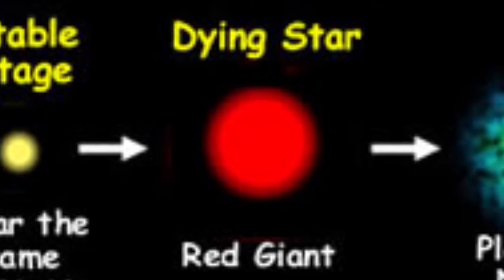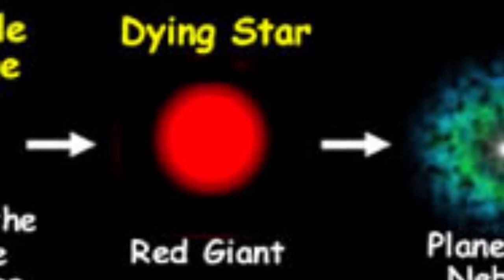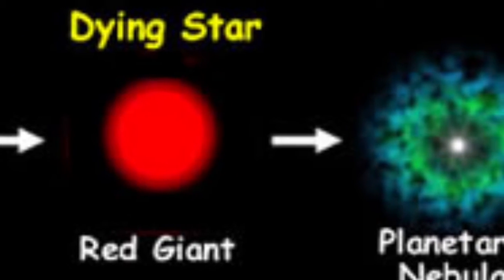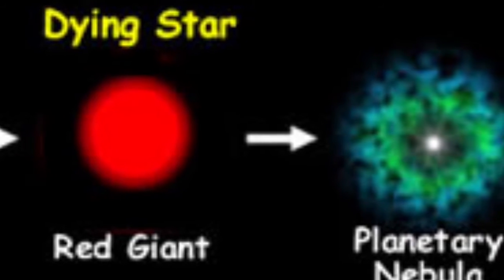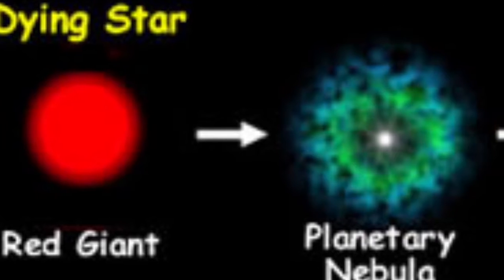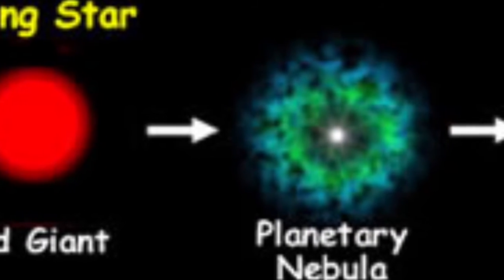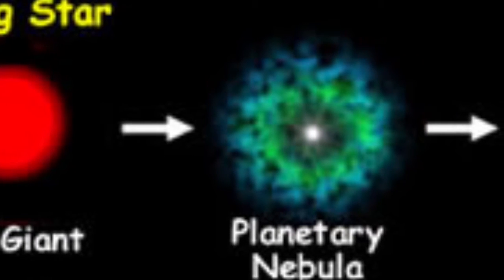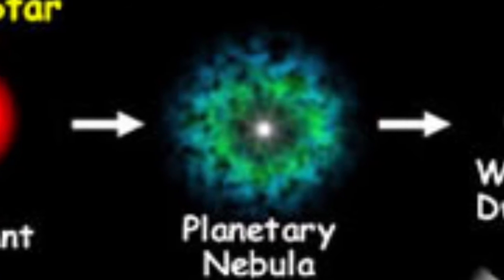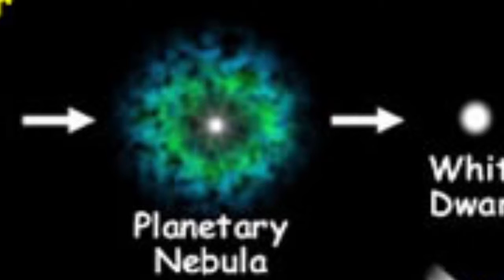Then, towards the end of its life, when it's used up most of its hydrogen, it begins to fuse helium into heavier elements. This is known as the red giant phase, and it is kind of the last main stage of an average star's life cycle. After the red giant phase, the outer layers of the sun will expand out and be collected by another nebula somewhere else in the universe.